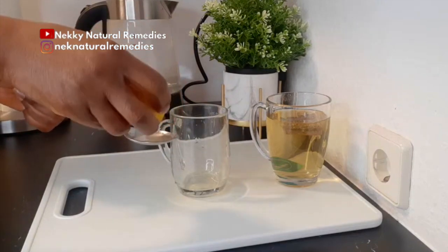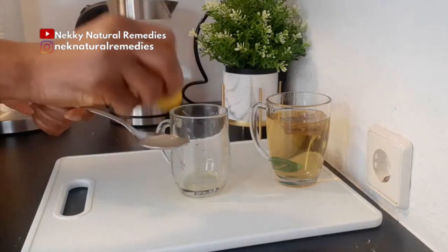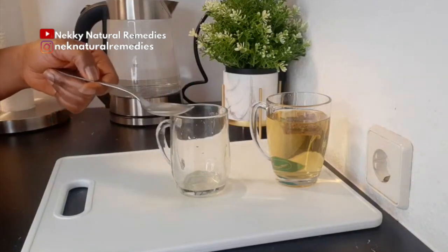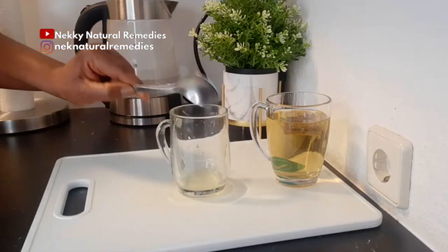This is just a cup that you make and drink. You don't have to store it. For those that will ask me, do I have to make it and store it? Please, my lovely people, this is very easy and very fast for you to do. So this is 1 tablespoon of lemon juice.